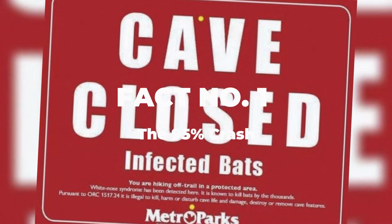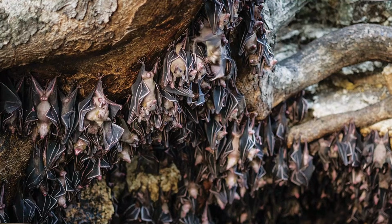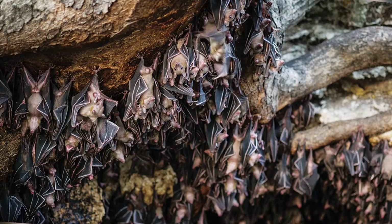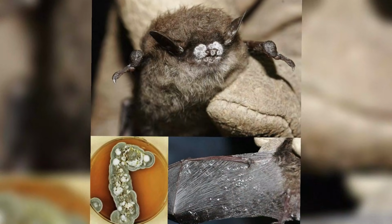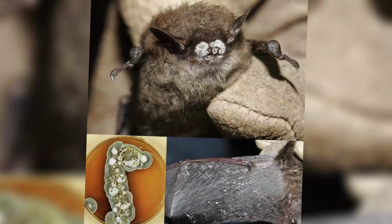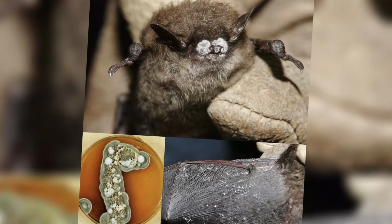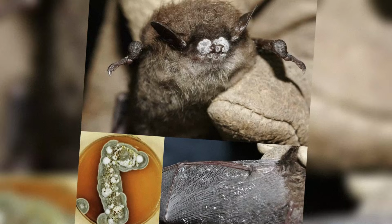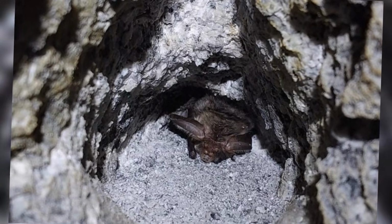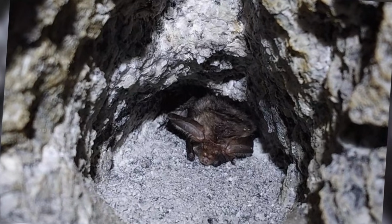Fact number 1, the 95% crash. The number 1 spot goes to the devastating reality that drove all these closures. It's the scale of the loss. White nose syndrome doesn't just kill a few weak animals. It creates a collapse. In winter, the fungus grows on the noses and wings of hibernating bats. It irritates them. It wakes them up. Remember the energy budget? A bat has enough fat to sleep through winter. Every time it wakes up, it burns a huge chunk of that fuel.